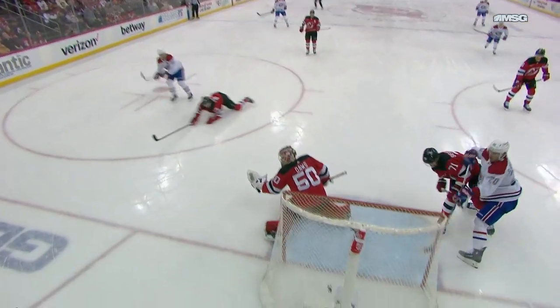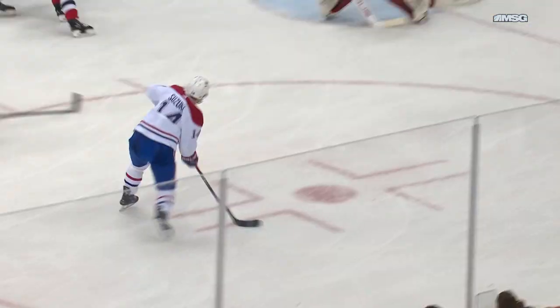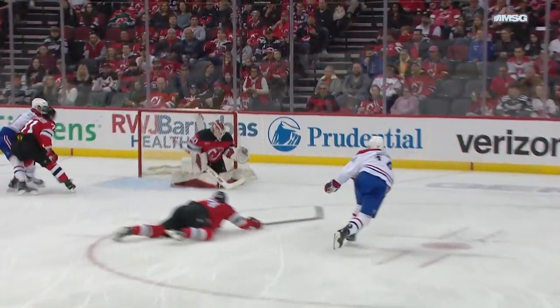There's the open seam pass and the quick shot from Suzuki. One more look at it as Caufield gets it to him. He's got his head up all the way, and see that glove's just a little bit down. Nico Dawes knows it's a great shot.